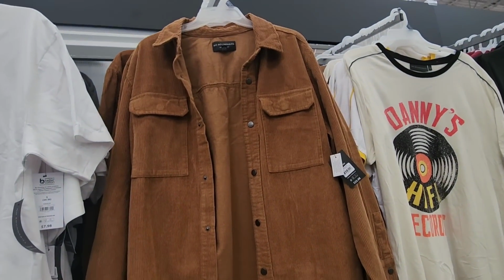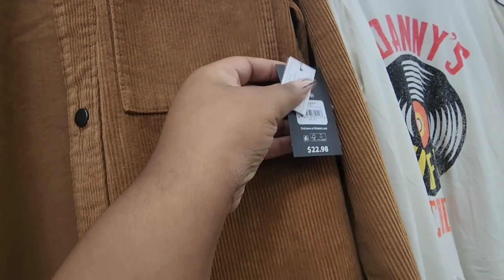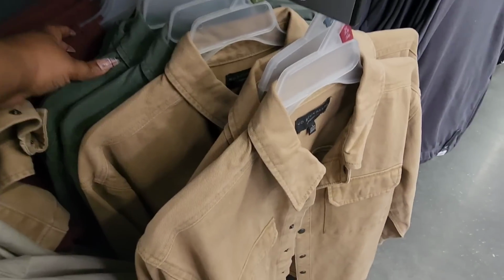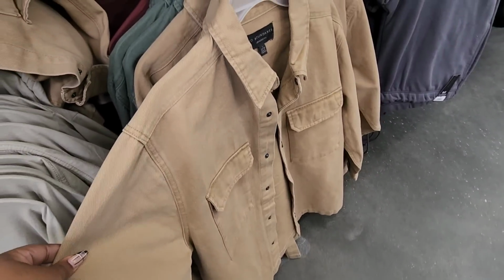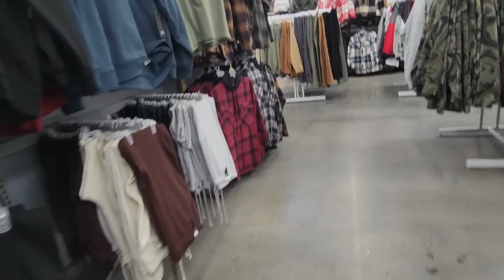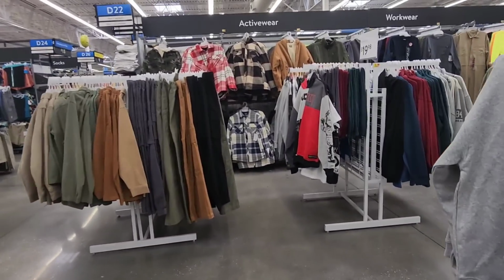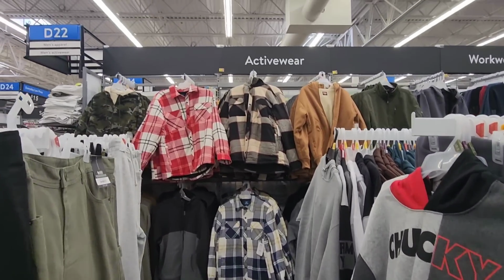Here they are. So they have this like camo color, corduroy looking material for $22, and then they had these three colors here that were nice, something you can wear on top of a cardigan or like a bandeau, bralette, whatever your vibe is. And I then came across these right here in the back.